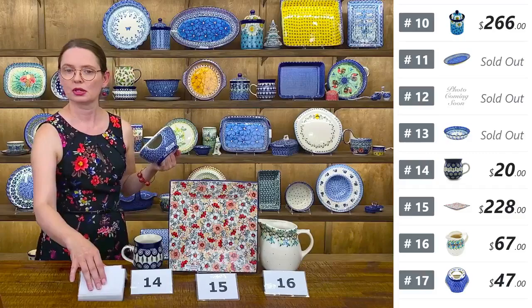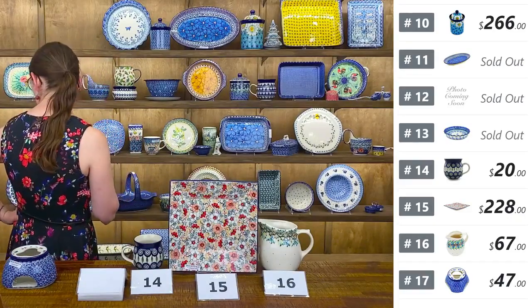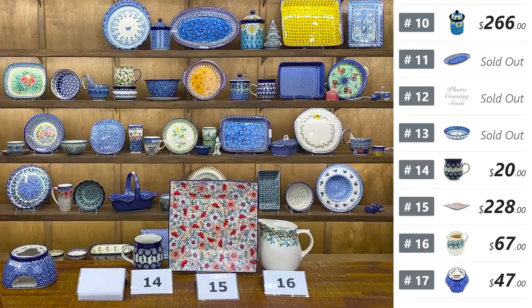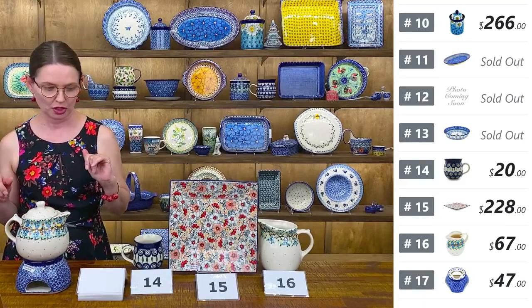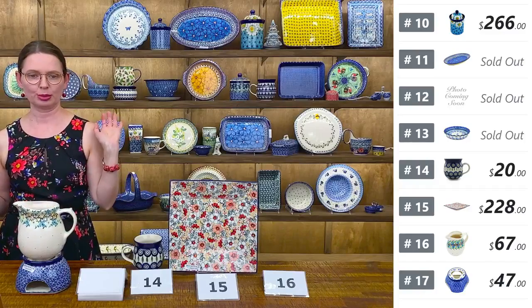What about teapot? Is it too small for teapot? No, it's perfect for teapot. Do I have any teapot tonight? Let's use it with... Oh, I have teapot. Wait, I have teapot. So it's perfect for teapot. You can use it with any type of teapot. Or pitcher.